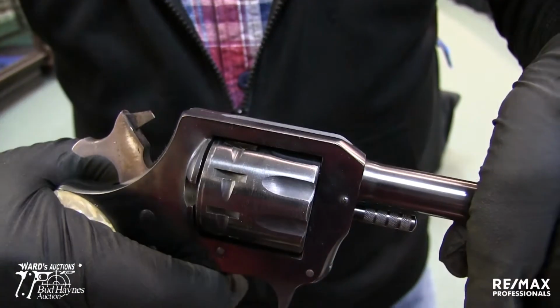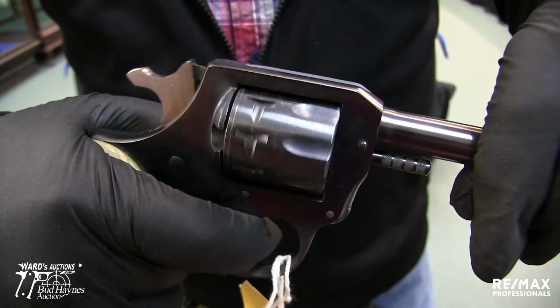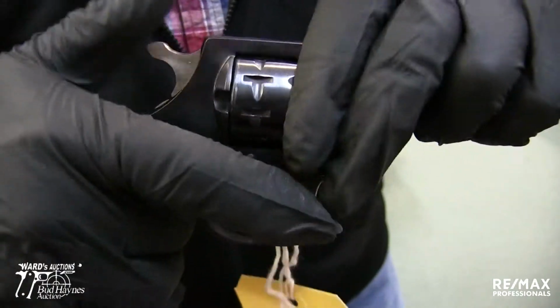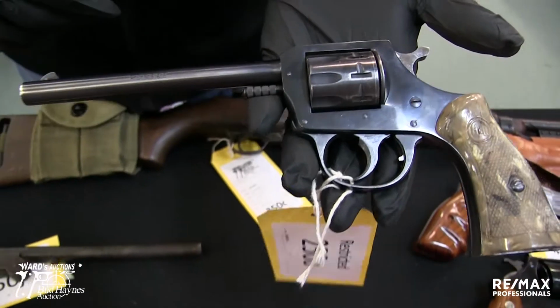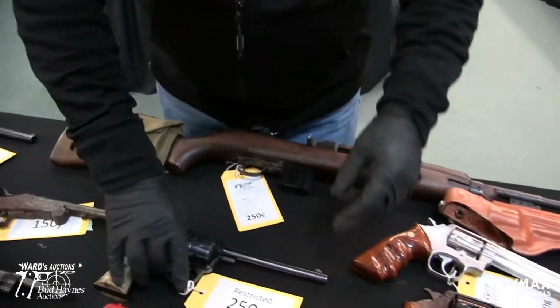Pull the trigger once. Double action. Indexing. I'd say that feels pretty decent. Better than the average as far as this type of piece goes. So quite a nice clean piece. Buy that one with some confidence.